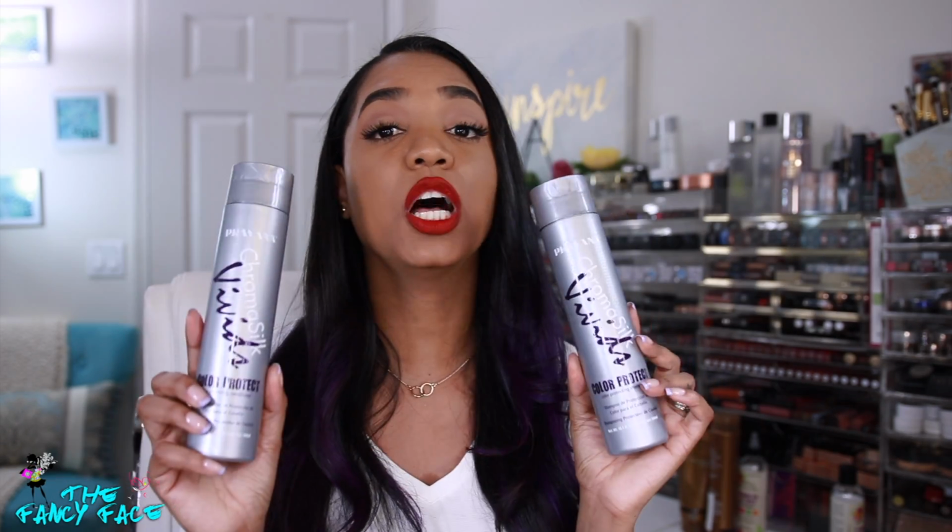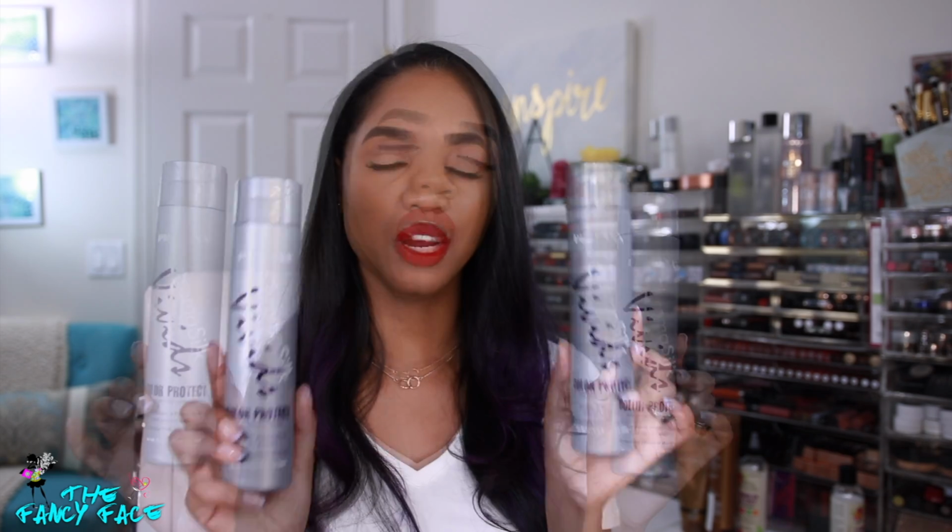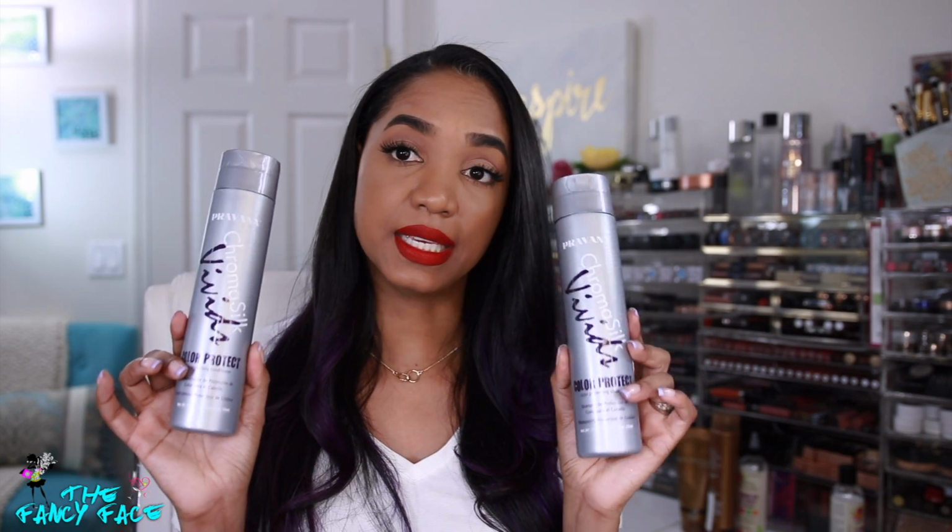I have been using the Pravana Chromasilk Vivids Color Protect shampoo and conditioner. I buy these on Amazon again to get a really good deal. Those are kind of pricey, but I wanted to try the Pravana line since I am using the Pravana hair color. I wanted to stick in the same family of products, but I think I'm going to venture out and find some other color protecting shampoos and conditioners because I can't be spending that much on shampoo and conditioner.